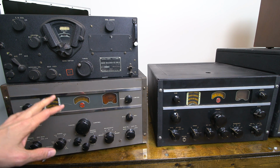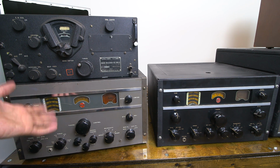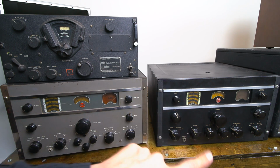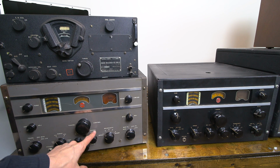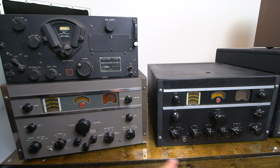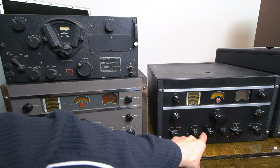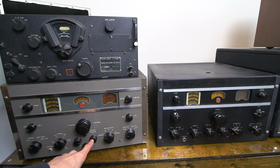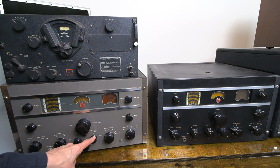This here is a CR88, which is the Canadian version of the AR88. They're virtually identical. This one here has a crystal phasing control on it. You can see they've got 3 knobs here, whereas instead they would have only had the 2 there, so they've reduced the size of the knobs and added one more knob to this radio.